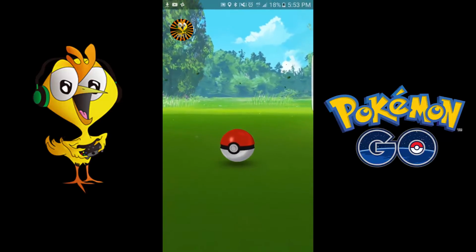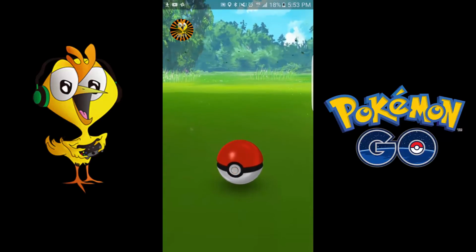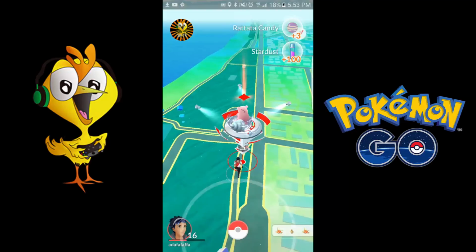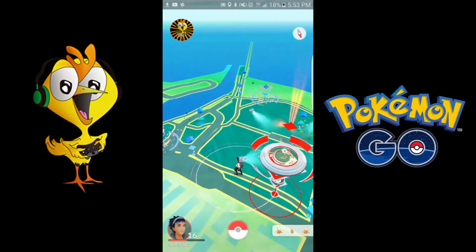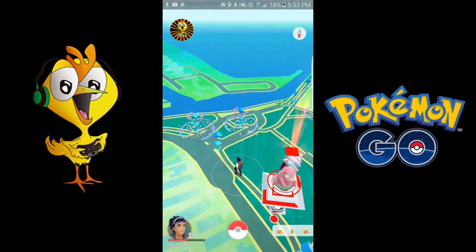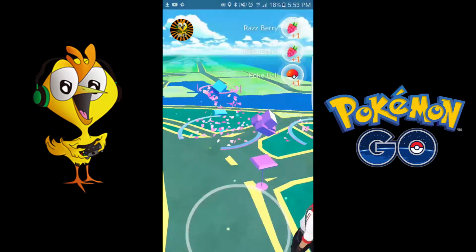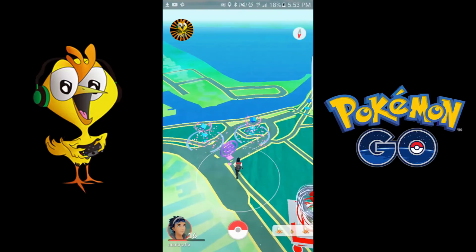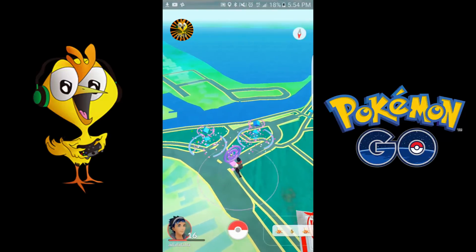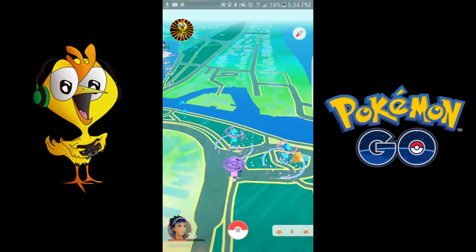And here, just catching the Rattatas mainly for the Stardust, but also, like I was saying, if you get all those candies and evolve them all at once, you'll get a massive XP hit. And you see there, I have 309 Rattata candies. I think I have 360-something Pidgey candies, and Pidgeys only take 12 to evolve. Each evolution is going to give you 1000 XP. So I'm going to get about 60,000 XP from my evolutions alone, which is great.